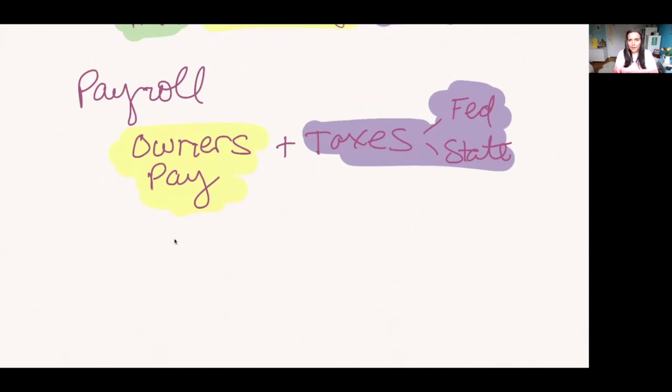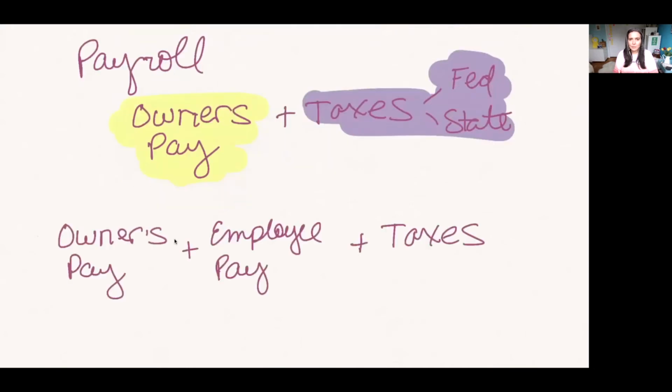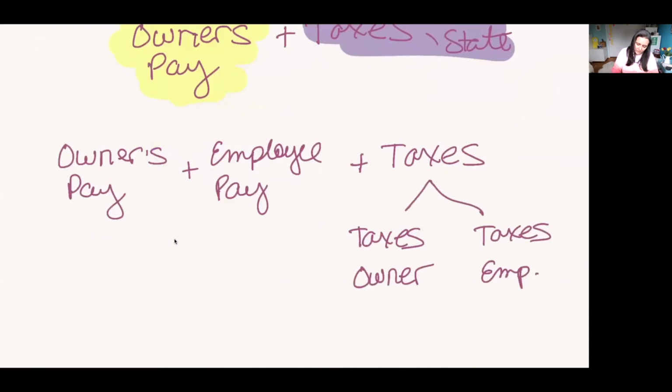Remember that when you're paying your employees, you're paying them a salary that includes a portion that's withheld for taxes. That's still considered a business expense. So what you want to be thinking about is breaking down the taxes into taxes for owner and taxes for the employee. So remember, business expense is blue.